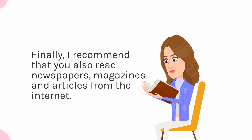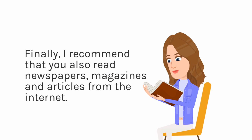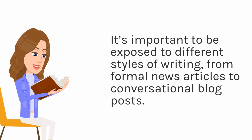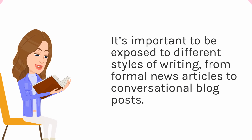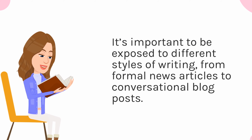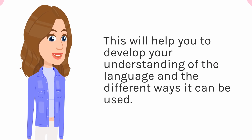Finally, I recommend that you also read newspapers, magazines, and articles from the internet. It's important to be exposed to different styles of writing, from formal news articles to conversational blog posts. This will help you to develop your understanding of the language and the different ways it can be used.